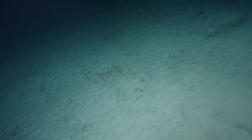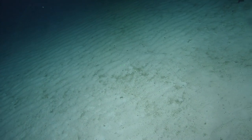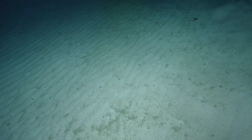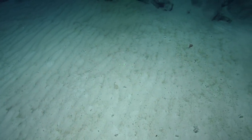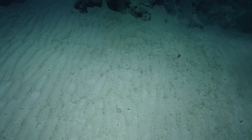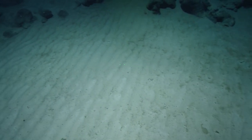Is that an acorn worm? Nope, sea cucumber. If that's counter to your direction of travel, we don't need to go look at it.